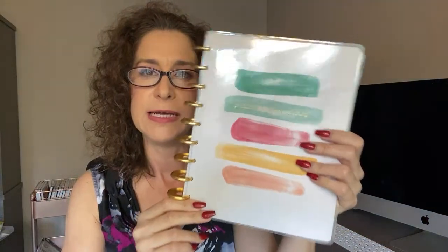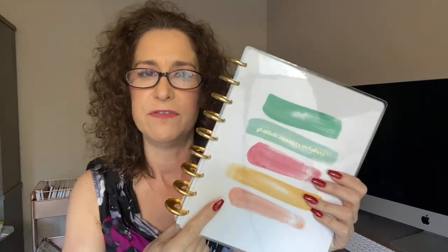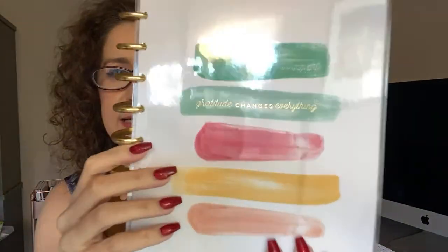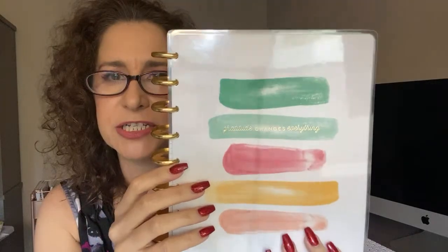A couple more for classes that I'm teaching. This one will be my gratitude planner for 2022. I should have a video of this setup coming soon this week. This one is a vertical layout, and it's called Happy Plans, and it says gratitude changes everything on the cover. So I like that one.